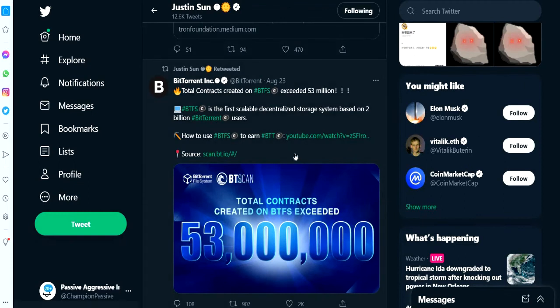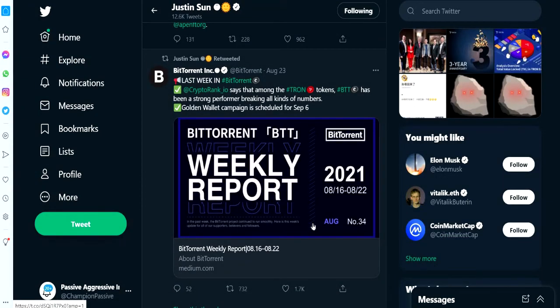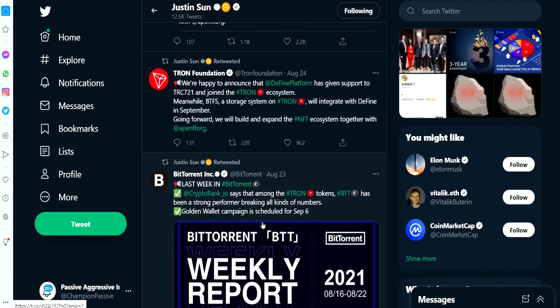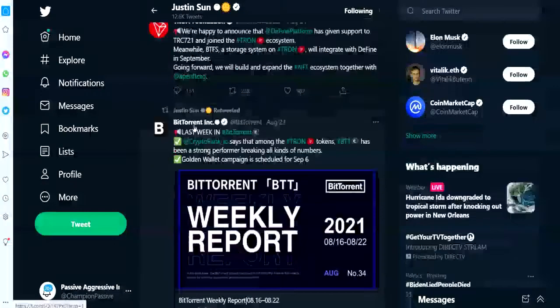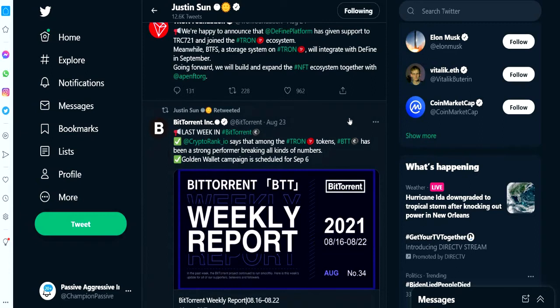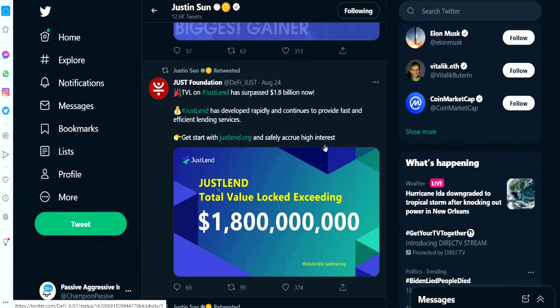BitTorrent and Tron are telling us they got something going on, and they keep kind of hinting at it. Justin was very famous back in the day for doing an announcement to announce that he was going to have an announcement, and he got a lot of grief for that, but it's no different than what Charles Hoskinson does. But BitTorrent and Tron have announced that they're in the middle of working on a new project. Interested to see what's going on there.